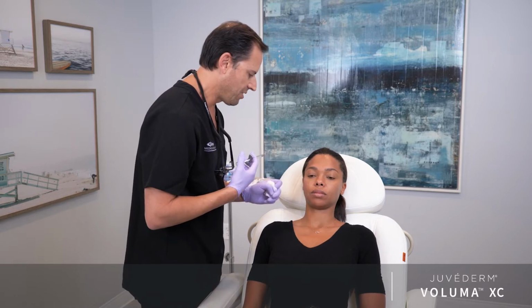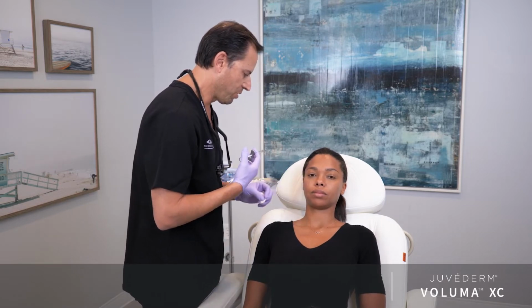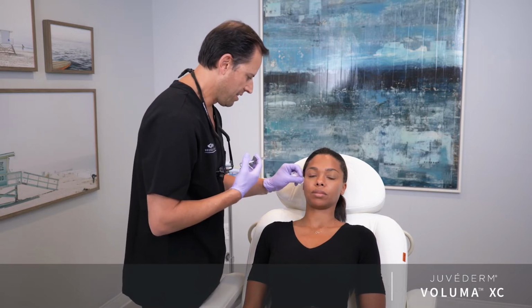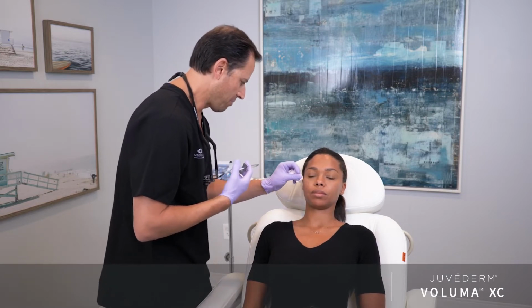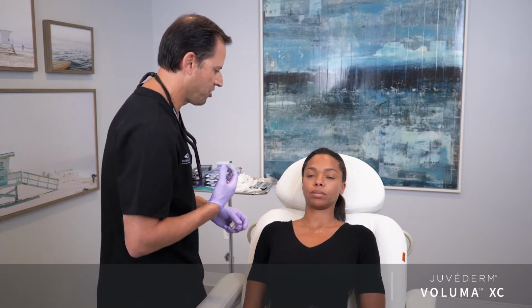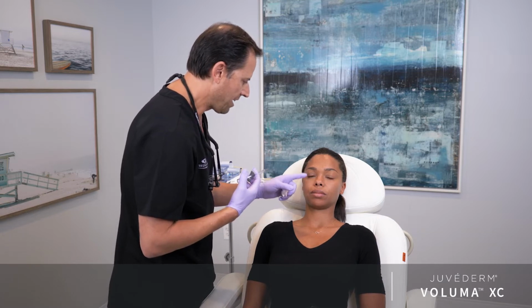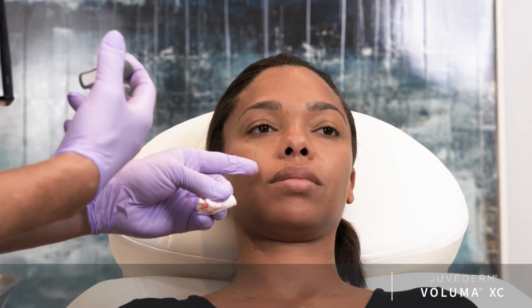My reasoning for that is she has thicker skin, which will allow us to place these droplets or micro droplets of product against the bone to provide further lifting of the anteromedial cheek. My entry point in the anteromedial cheek will be at the line of the lateral limbus, which is the outer colored part of the eye. That's the line that I drew down in this area here.